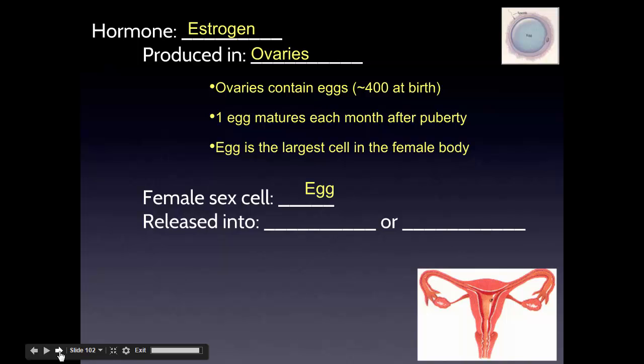So if we look here at the diagram, we have the ovaries, which release the egg cell, which goes into the oviduct or the fallopian tube.